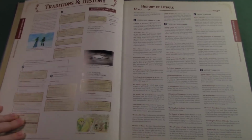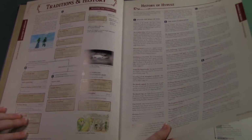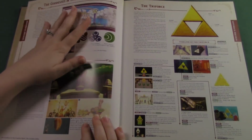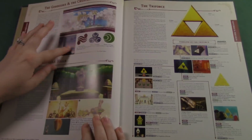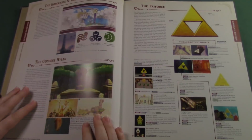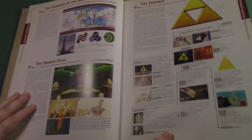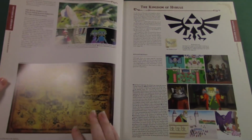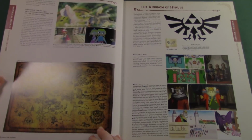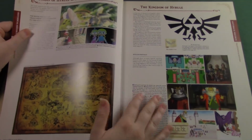Interesting. Then looks like we have a history of Hyrule. Oh, how cool. So it looks like here we have the goddess, the creations, the different goddesses. We have Hylia. We've got a lot of information here about the Triforce. Oh, look at that map. I love that. The origin of Hyrule and the Hylians. The Kingdom of Hyrule here.